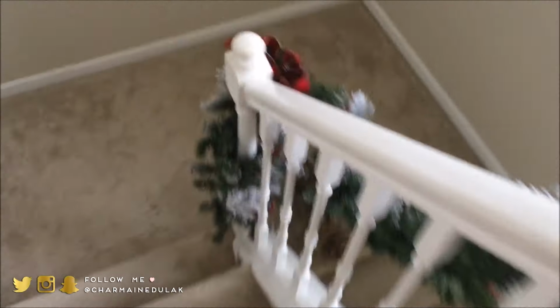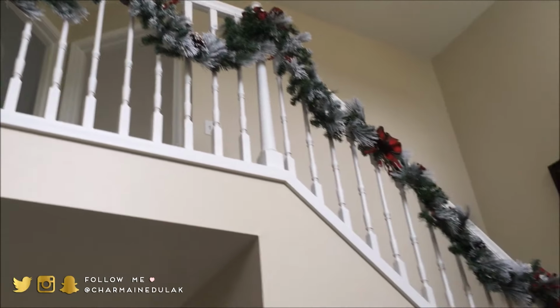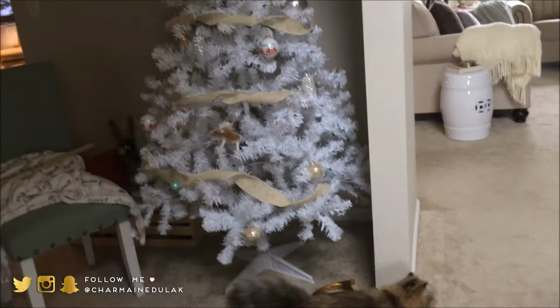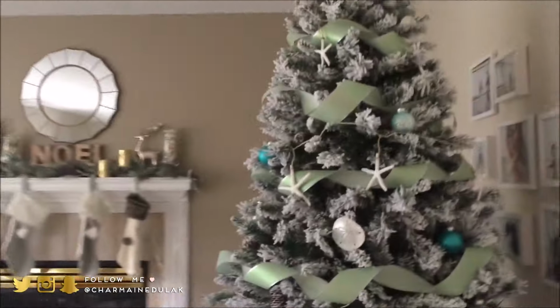Garland up. There's the garland. I got the second Christmas tree right here. It's Mia. The living room.